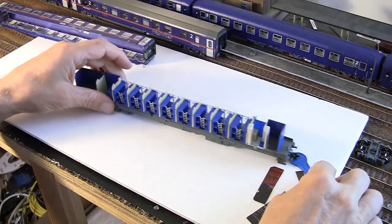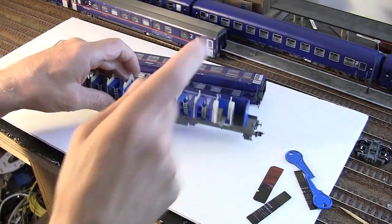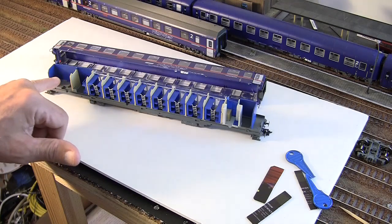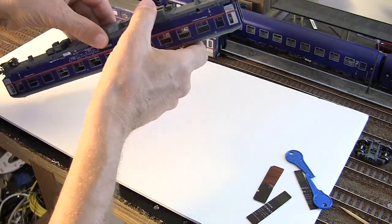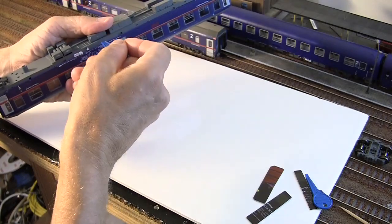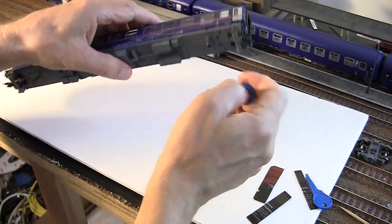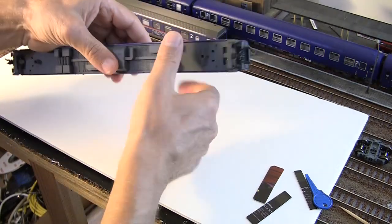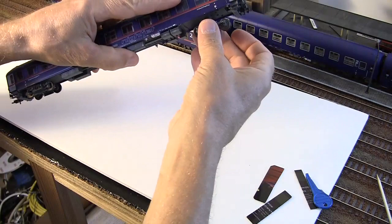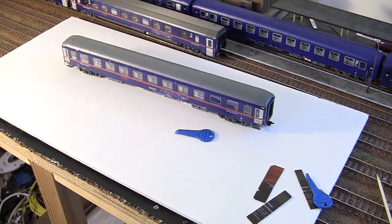Alright, so let's put this car back together. And like I said, when you decide to open this car for, let's say, lights installation, you have to be a little bit careful because it's tighter than the double-deckers, but it's totally doable. And as you can see, there's plenty of space for potential decoders or capacitors. There's tons of space here and here. This one will need tools to spread it out. It's definitely tighter. Snap. Done. So the installation of interior lights should be relatively easy.